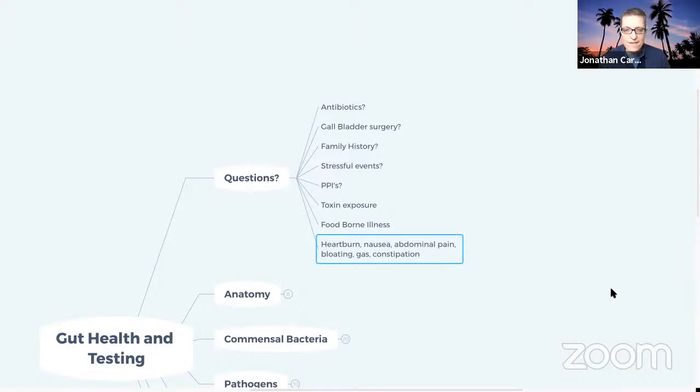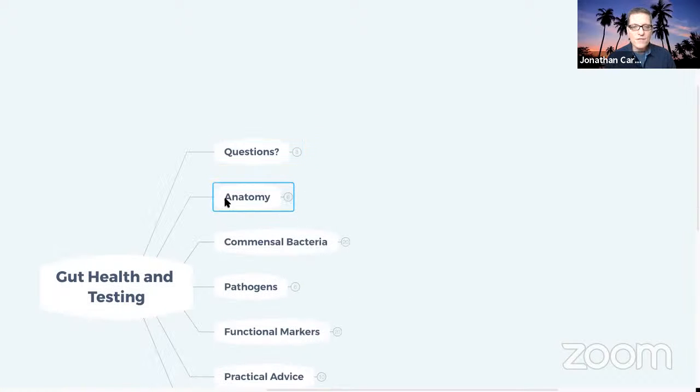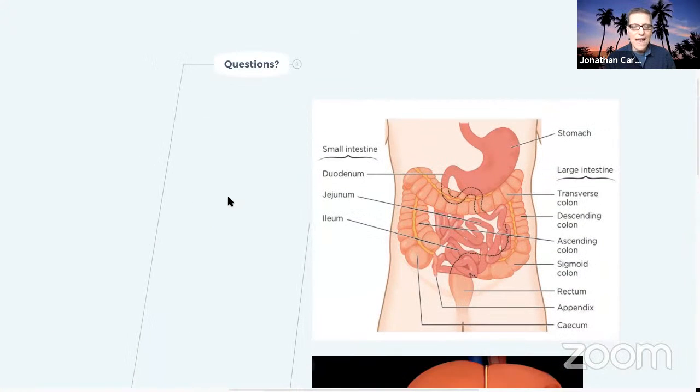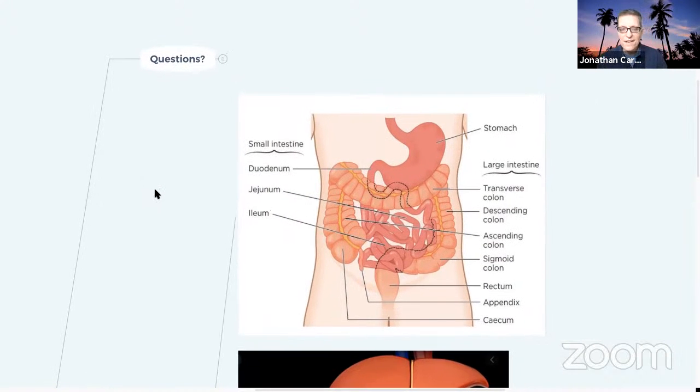And we would ask things like heartburn or nausea, abdominal pain, bloating, gas, constipation. All of these things are potentially things that are going to affect the gut, as well as pretty much everything else in your body as well. So I wanted to review the anatomy here because I think the anatomy is important, and many of us learn this in high school or in college, and of course, we haven't really thought about it since then.